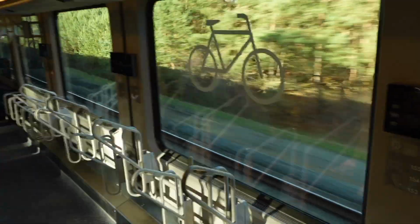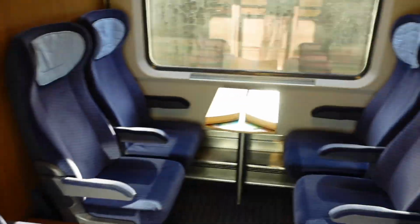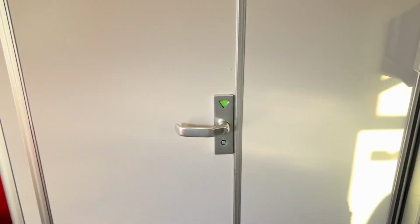The train also had quite a bit of bike storage, which needs to be reserved separately. Second class seats include both regular open seating and private compartments. And here are the bathrooms.